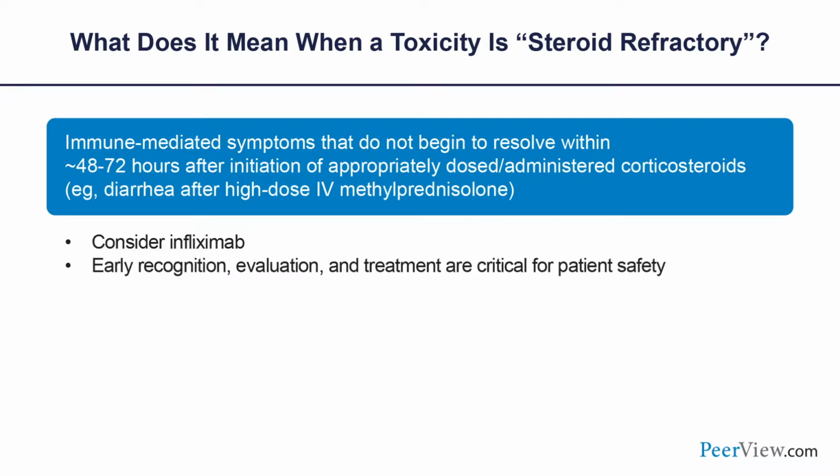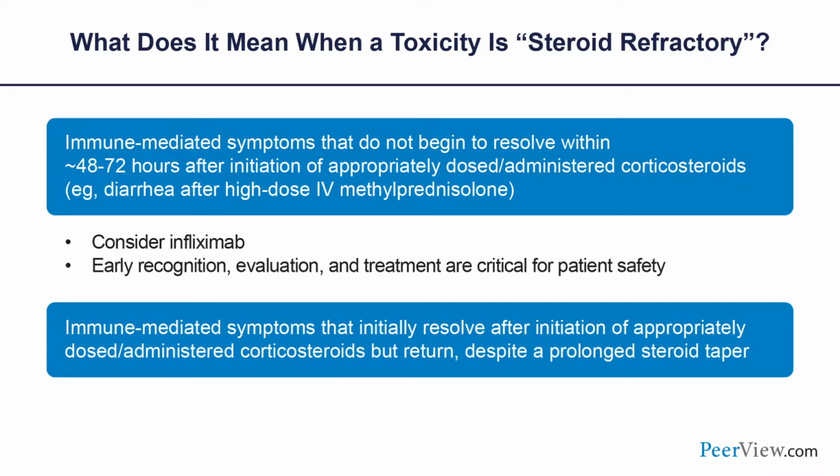In other cases where we think we might be dealing with an antibody-driven process, like some rheumatologic and neurological toxicities, we often consider using intravenous immunoglobulin, IVIG, or plasmapheresis. The second setting where we might think of a steroid refractory toxicity is when an immune-mediated symptom initially resolves after initiation of appropriately dosed corticosteroids, but returns despite a prolonged steroid taper. In those patients, too, it's often appropriate to consider using infliximab.